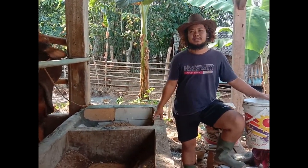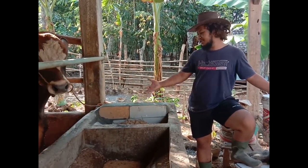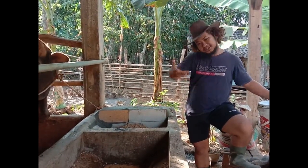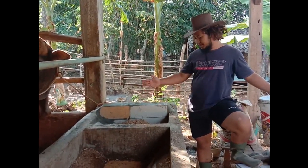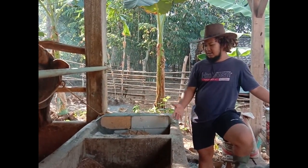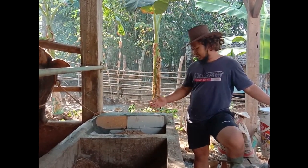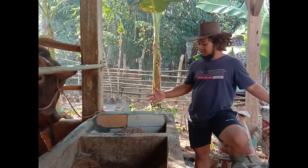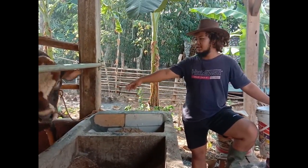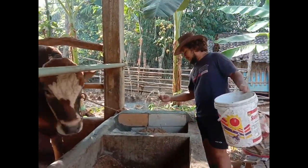I'll remind you that yesterday we made a modification to this food place. You can see here that today the cement has dried, and the food location is ready for my cow, for Mr. Puntong here. So we can put the water here.